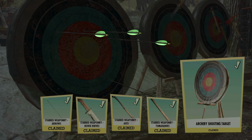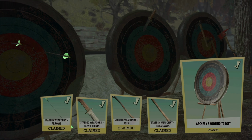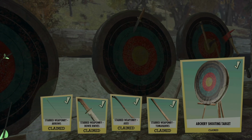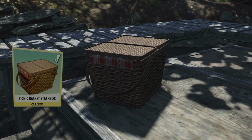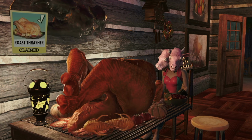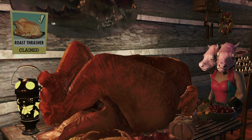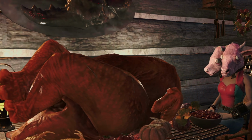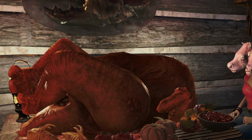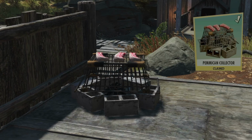I remember we were speculating on those weird new items, and they actually turned out to be pretty cool. You can stab knives, arrows, axes, and tomahawks into vertical and horizontal surfaces, and this gives a lot of immersive, decorative versatility to camp building. Speaking of immersive, the picnic basket stash box and the roast rasher are both on my list. That rasher deserves a bigger, more glorious picture. This thing is humongous. It makes me hungry just looking at it. Great for anyone with cooking-themed camps.